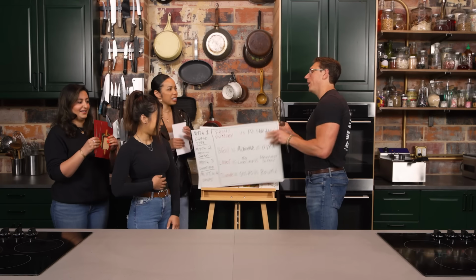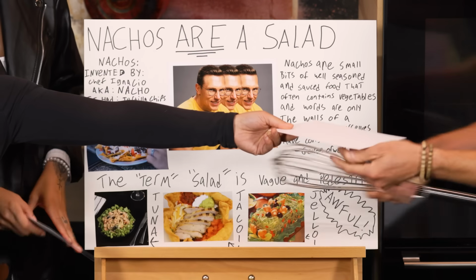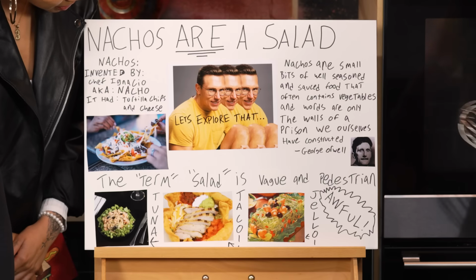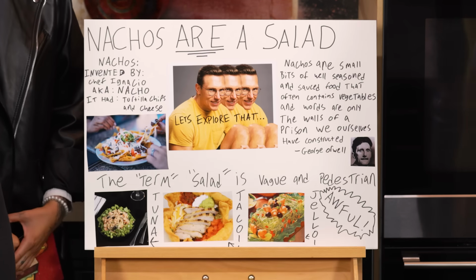While you do that, and while I got you here, hold on. Here is my nachos as a salad theorem. Hear me out. The term salad is vague and pedestrian. You got tuna salad, you got taco salad, you got jello salad. They have roughly nothing in common. And as George Orwell, personal hero of mine, said, nachos are small bits of well-seasoned and sauced food that often contains vegetables, and words are only the walls of a prison we have ourselves constructed at the end.